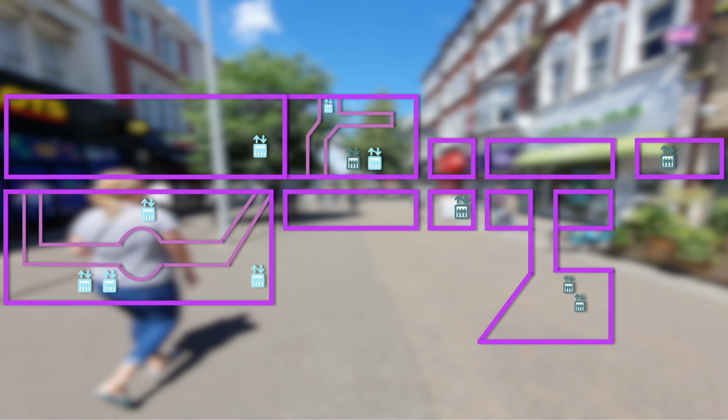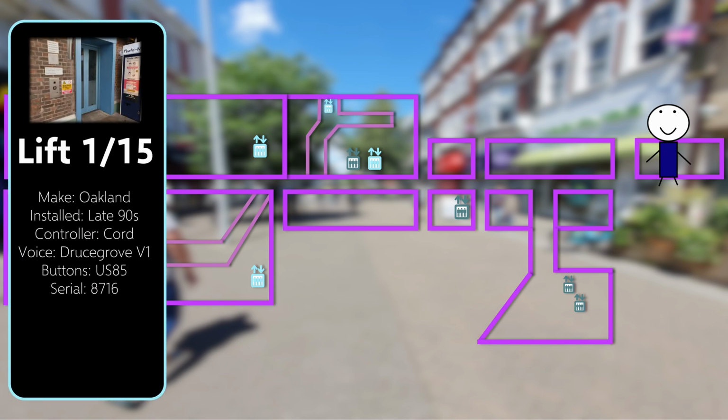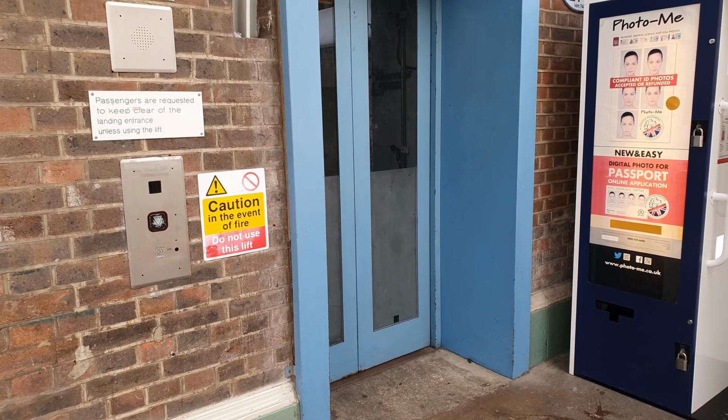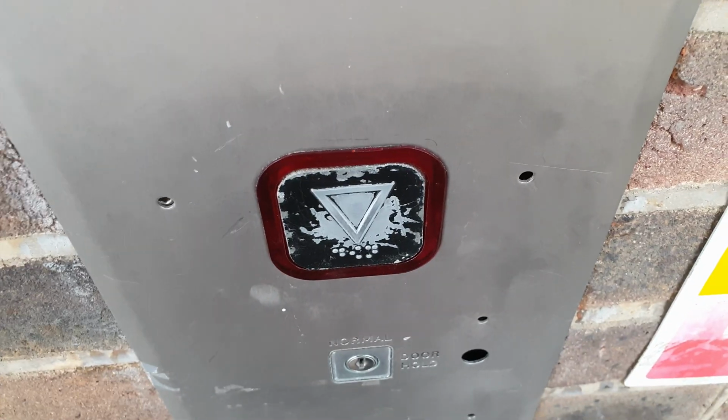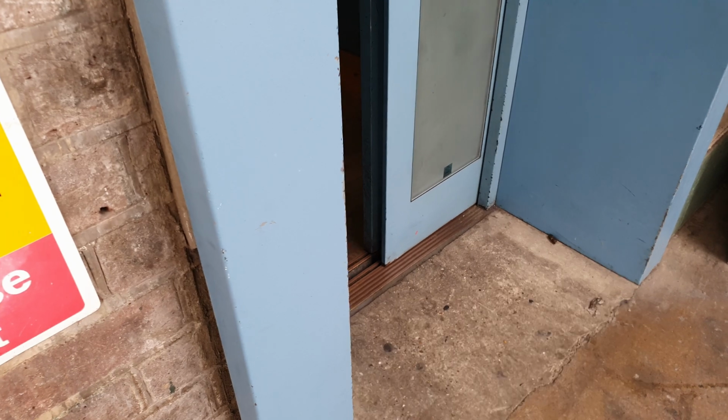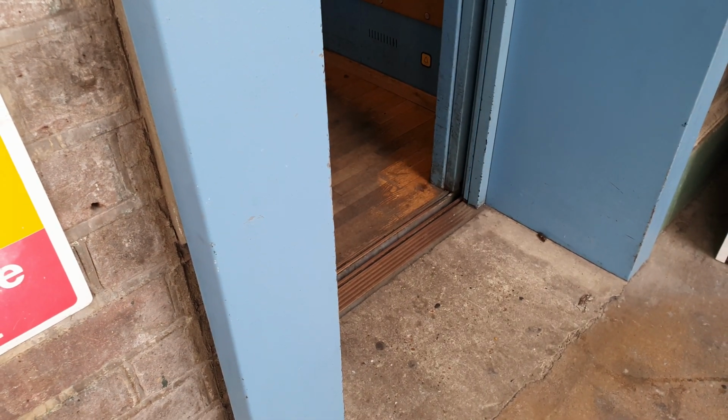But first, let's start with the train station lift, which is a 90s Oakland V range in British Rail specification. A nice change of pace from the typical train station Stannah. Bridge and exit level. Please mind the door.